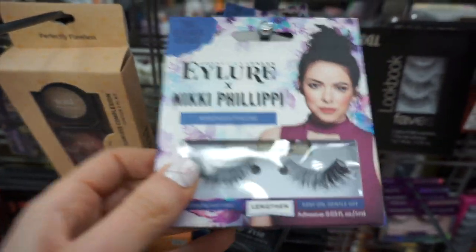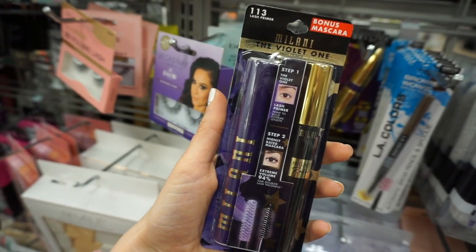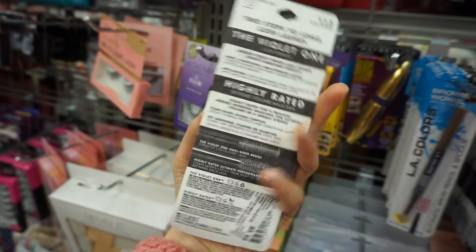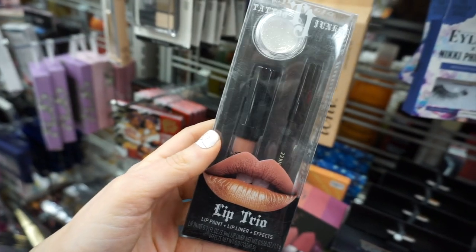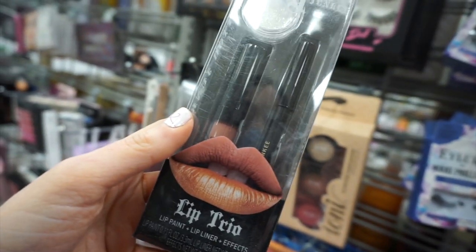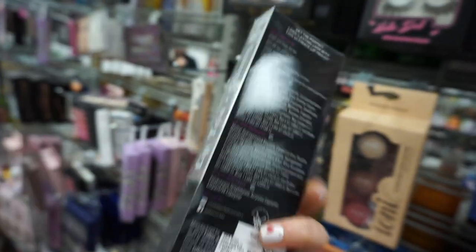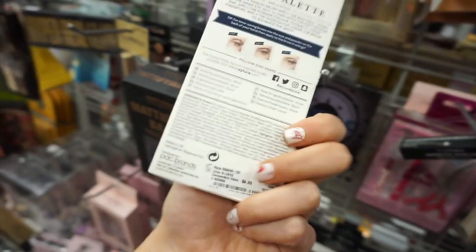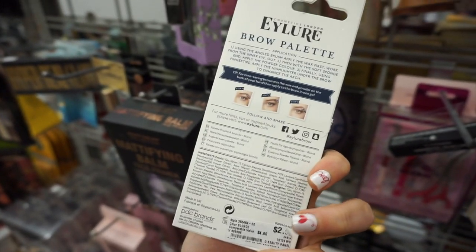Eylure and Nikki Philippi lashes. This was another collab. Milani the Violet One mascara. This was actually a duo pack for $5.99. This Lip Trio. Do you guys remember this brand? This was like one of the first liquid lipsticks that got popular, and it has a little glitter. An Eylure brow palette. This was $2.99.